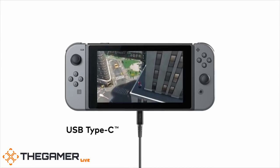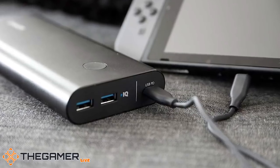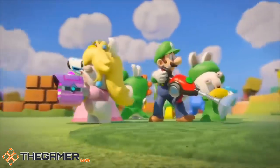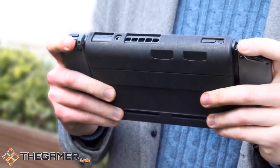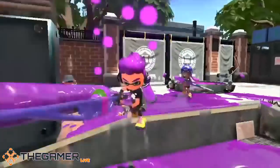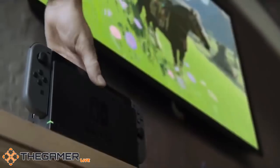Thanks to the Switch's handy USB-C port, you can use a standard external battery to pump more juice into your machine. If you'd rather not carry an extra gadget around with you, you might want to consider buying a Switch case with a built-in battery pack. These devices add weight and thickness to your Switch, but they'll let you play much longer than you could otherwise. Just don't forget to charge your battery pack before leaving the house.